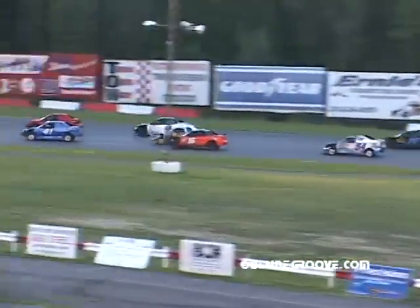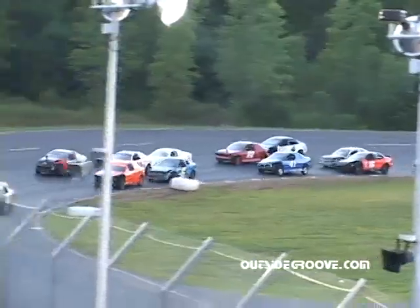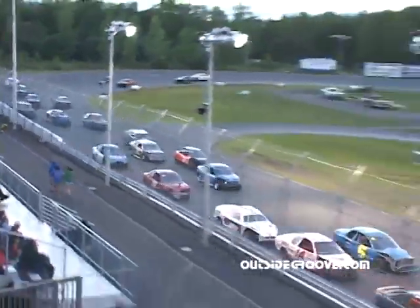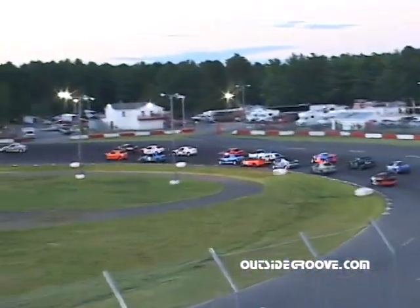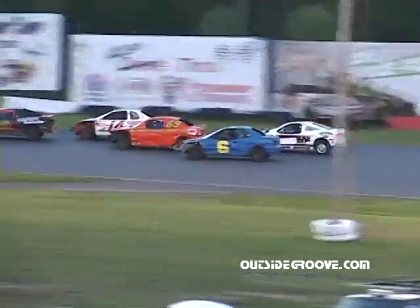Side by side in turn number 3 for the lead. It's Blaney on the bottom, Sines on the top. Off the fourth turn, drag race for the lead of lap number 1, and it's going to go to Pete Blaney. Sines not going away on the top of the number 3. Meanwhile, the 66 is moving on the top. Robert Foley is into the third spot. Rob Clark's pushing him through on the top in the 14.